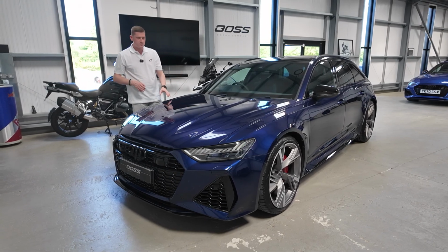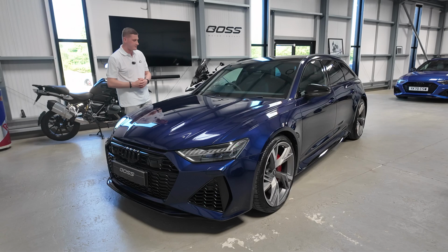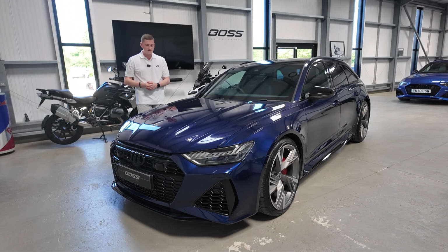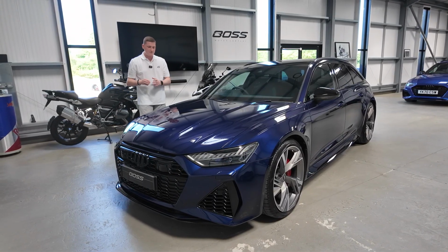It's Navarra Blue, so quite an unusual colour, different to your Nardo greys and blacks that they all seem to be out there, with black leather interior, and the front end is covered in paint protection film. So we'll point out the bits that are covered, but obviously bonnet, wings, front bumper, etc. And it's a fabulous car.